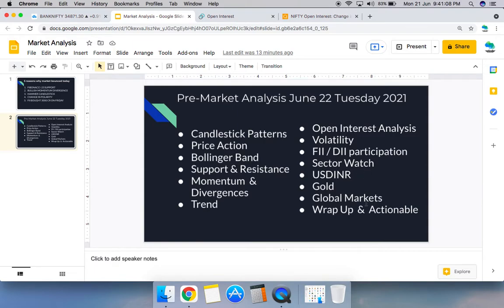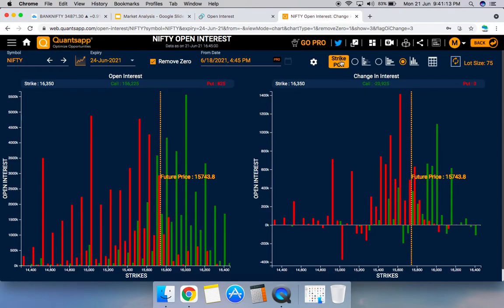Now open interest analysis data. Let's look at what happened. This is the open interest. You can clearly see that there is heavy resistance at 16,000. After that, it has heavy resistance at 15,800. So highest resistance is 16,000, and higher support is at 15,000, and next we have 15,500. So 15,500 and 15,800 is where the market is hovering around.